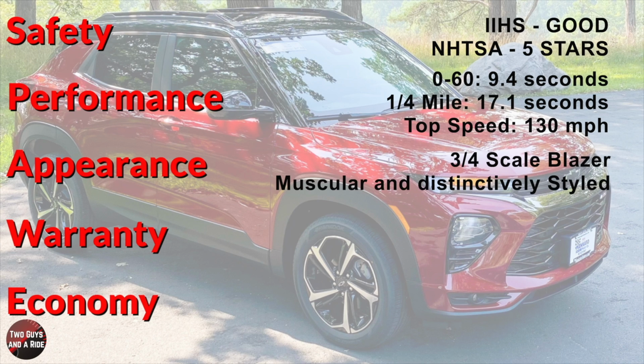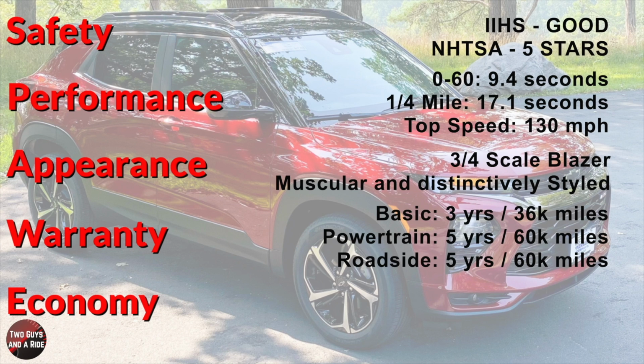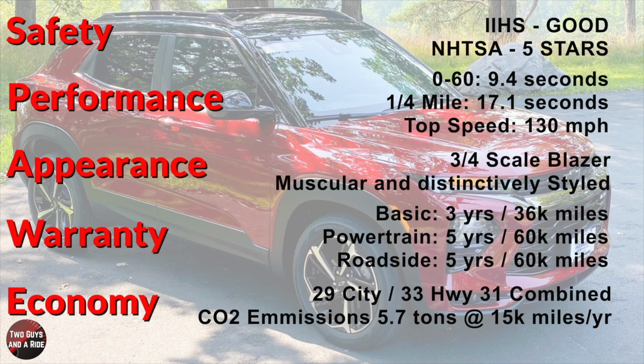So what about its appearance? Well, it does look like a 3/4 scale Blazer and carries over those familiar design cues very, very well. It's a Chevrolet and you can tell. Basic warranty, 3 years, 36,000 miles, powertrain warranty, 5 years, 60,000 miles, and roadside assistance from Chevrolet, 5 years, 60,000 miles. Now it is a smaller SUV, so what about the economy? Well, it's 29 city, 33 highway, and 31 combined, and it emits 5.7 tons of CO2 a year at 15,000 miles driven per year.